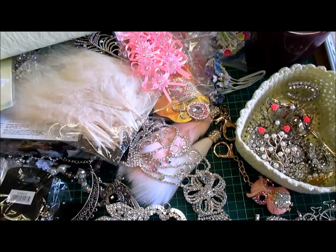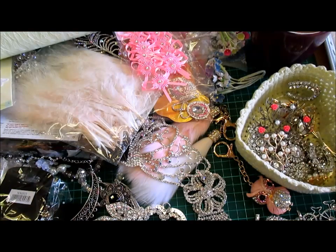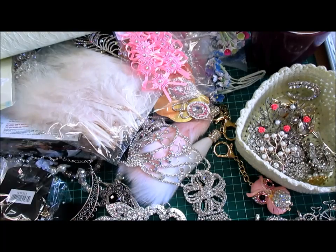crafting with. Now, the only things I do buy to wear are the wedding items, which I will go through with you, but basically most of it is all down to crafting. So I'm just going to quickly run through the things that I've got today.